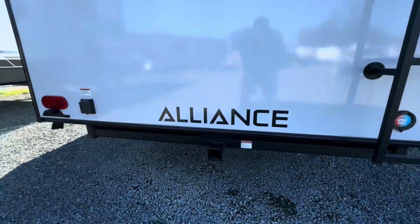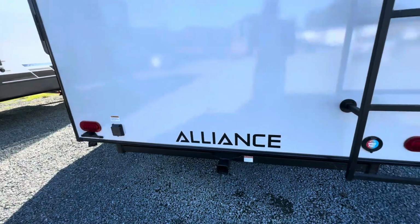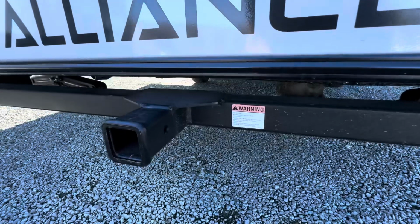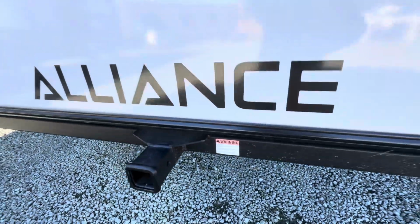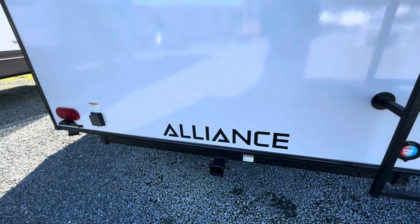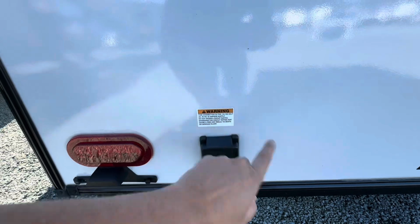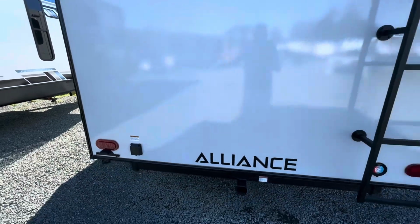Now here we are to the back of the unit. You do get a hitch on the back. So for those of you carrying bikes, you can set up a bike hitch on here. You are dealing with a total capacity of 300 pounds. So for those of you with e-bikes, maybe keep that in mind. And just checking here, this unit is a 50 amp unit. So something else to also keep in mind.